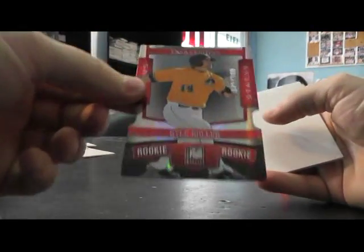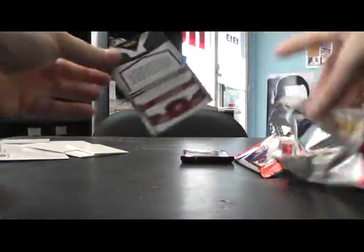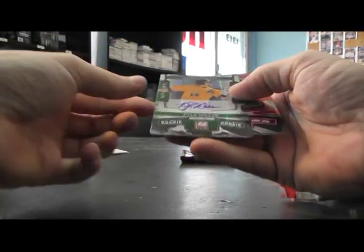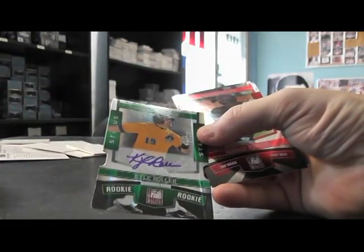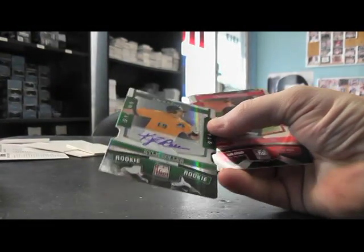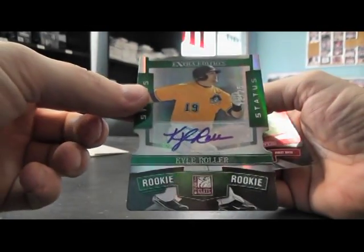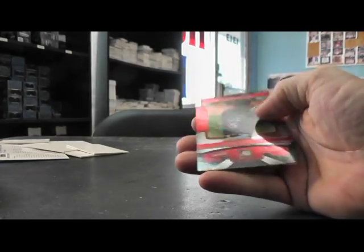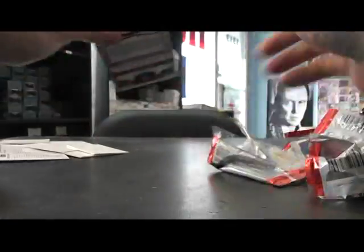All right, Brian, I lost count on the autographs, man. We'll check them out here in a second. Here's another die cut, though. Kyle Rohmer to 100. A green die cut autograph, Kyle Roller. You got his green die cut already. What was that number? I don't see the number now. Oh, 11 of 25 and 12 of 25. And you got his red non-autograph version. And we're ending on base. All right.